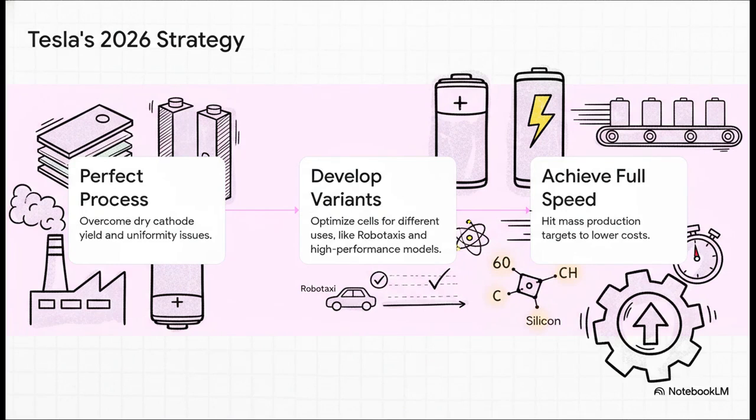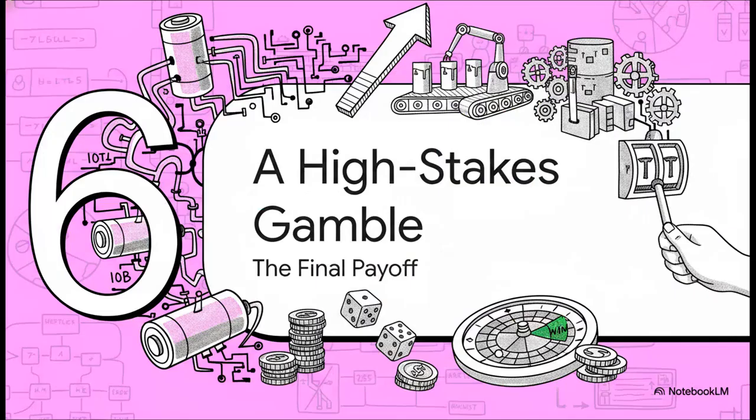So what's the game plan now? Well, the goal is to have that tricky cathode process totally perfected by 2026. But get this, they're not just making one type of battery. They're actually developing different versions for different cars, like a super long-lasting one for a future Robotaxi and a really high-performance one for their faster models. And that brings us to the final payoff.